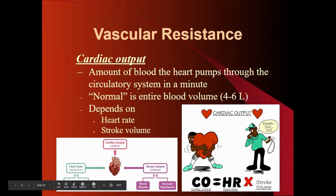Cardiac output is the amount of blood the heart pumps through the circulatory system in a minute. Normal would be considered to be your entire blood volume, so anywhere between 4 to 6 liters. Cardiac output is going to depend on your heart rate as well as stroke volume.